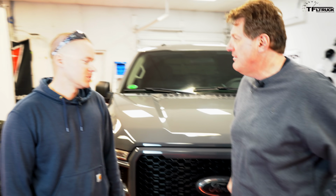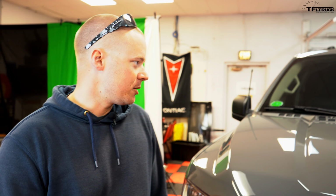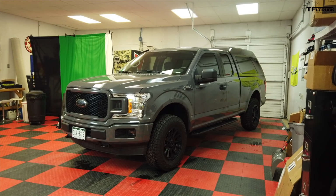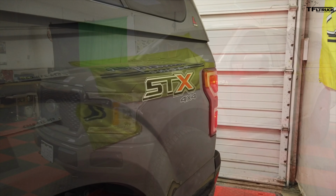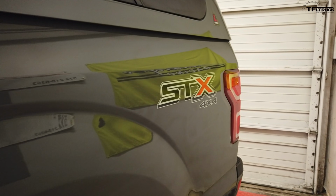So why the 2.7, not the 3.5, not the Coyote? It really came down to price. I was looking for the STX specifically because I like the grille that the STX has, and just price versus what you're getting. The 2.7 seems like it's where it's at. I like the fuel mileage. Have you had any issues with power? I mean, it's a 6-cylinder, right? Right, twin turbo, and it's kind of Ford's fuel economy model in some ways.